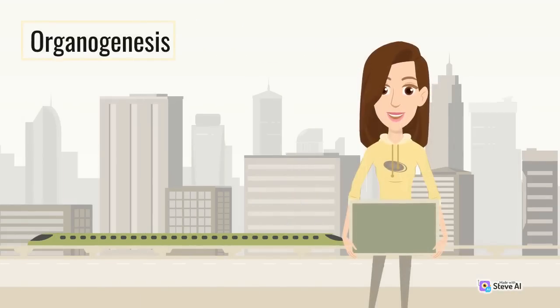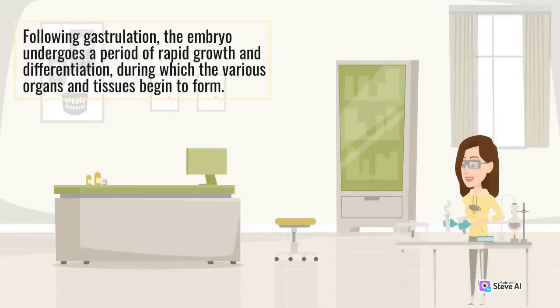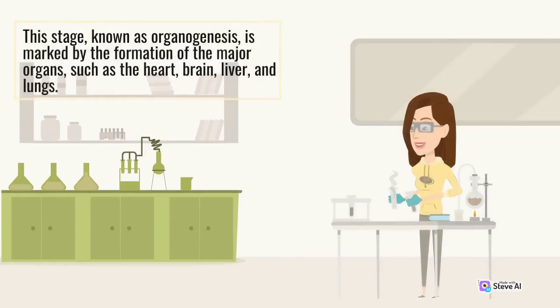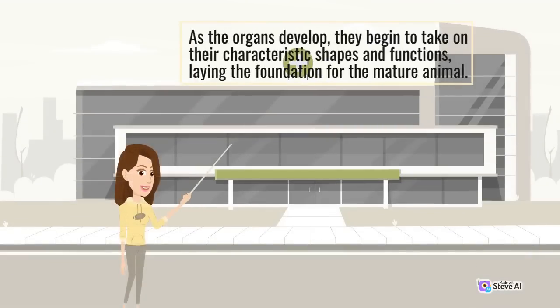Organogenesis. Following gastrulation, the embryo undergoes a period of rapid growth and differentiation, during which the various organs and tissues begin to form. This stage, known as organogenesis, is marked by the formation of the major organs, such as the heart, brain, liver, and lungs. As the organs develop, they begin to take on their characteristic shapes and functions, laying the foundation for the mature animal.